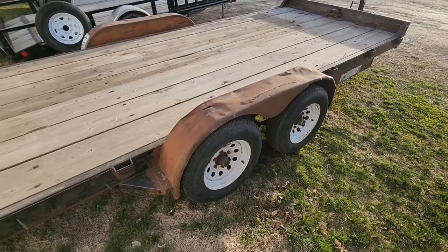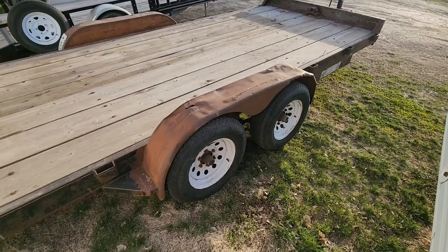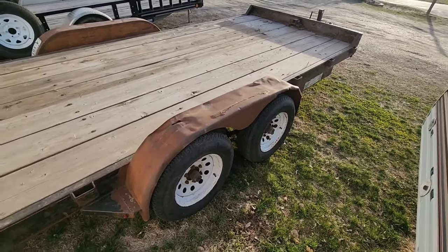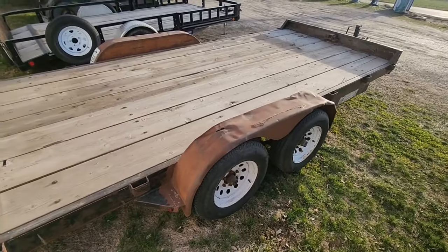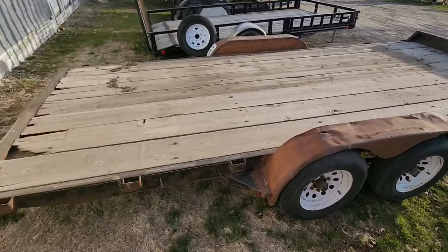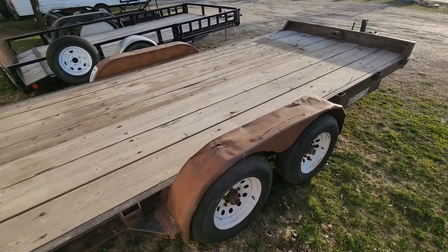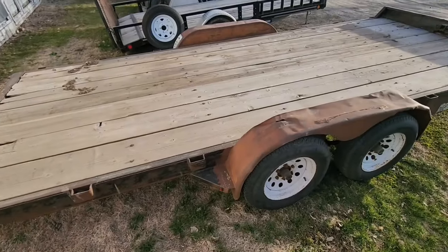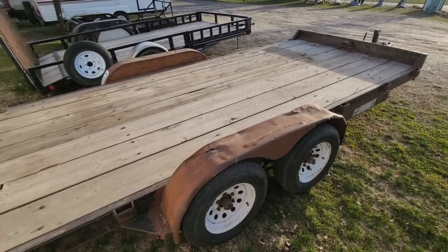Fenders are always torn up on these old things. I would take these old cheesy fenders off and put heavy gauge, like 10 gauge fenders, build them in place. That way you could even drive over them if you wanted to. But not a bad trailer. I'm going to recommend it'll probably go around $3,000. So I'll tell Dave. We'll see how close I am on that. You could go higher than $3,000, but you're going to have to go through this thing. So we'll see what it goes for.